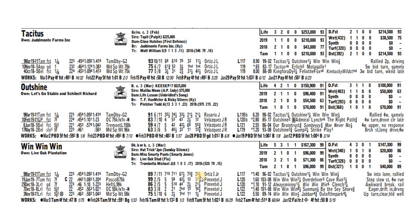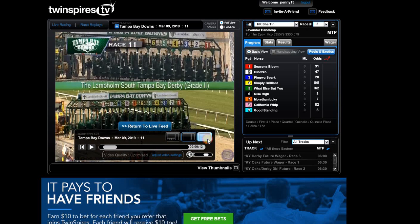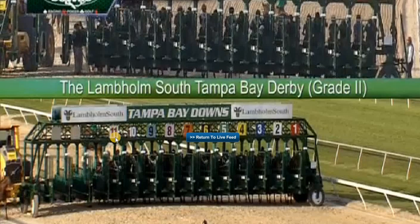We're going to watch the replay of this race now. You see, we're at Twin Spires to watch this replay. Tacitus is the number 10 horse under Jose Ortiz. We're going to run it.